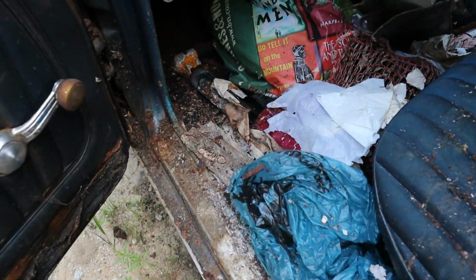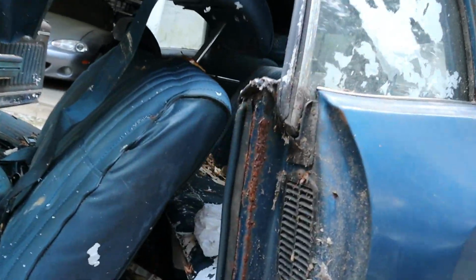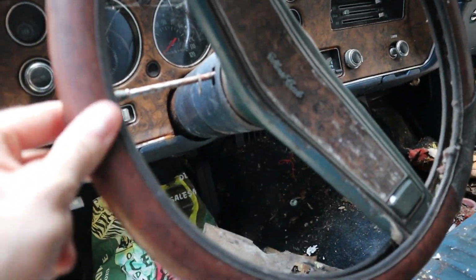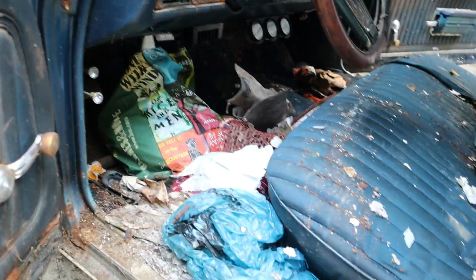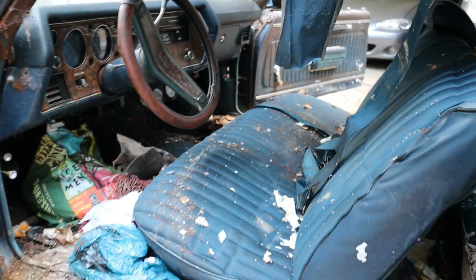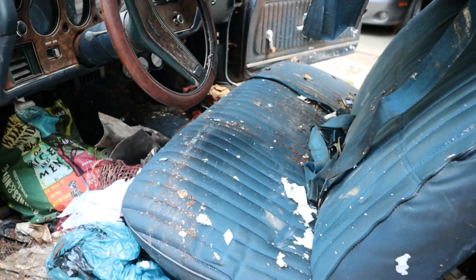You can tell it's been a while since this one's been open. Oh my god. A little crusty, as everything is. But we made it. It's the steering wheel, finally. Looking good. Just a little bit more crap left and I think we'll be done with the bulk of the cleaning.